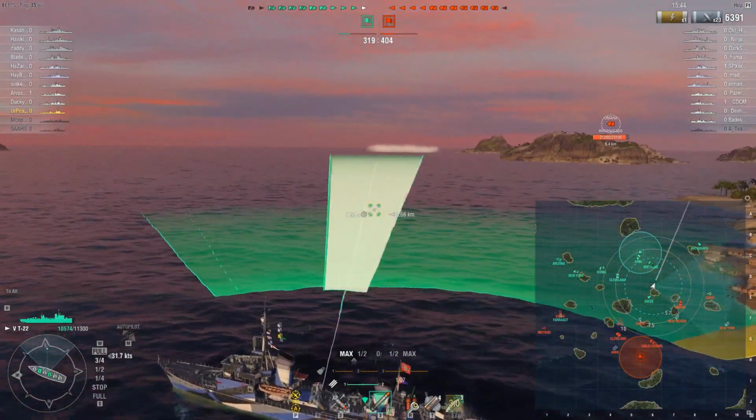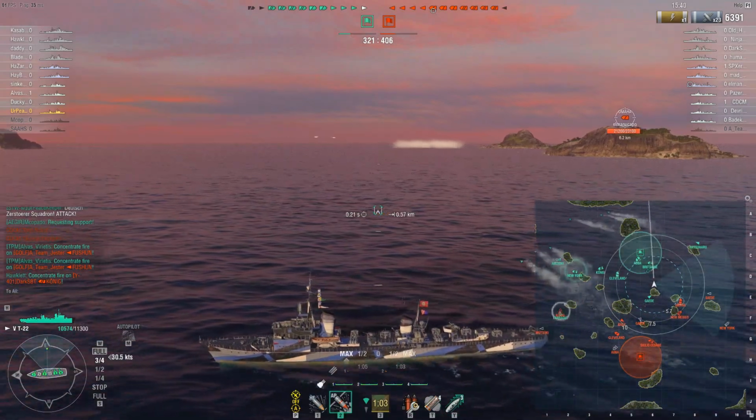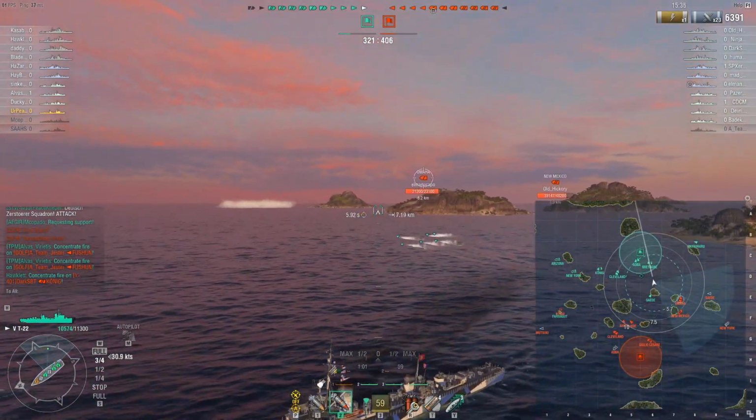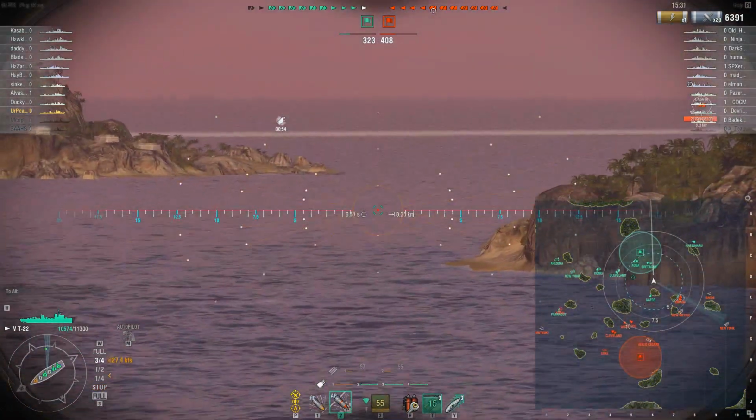And go ahead and we're going to launch... they're widespread, and they're widespread for a reason. Mostly because at this point I'm looking for area denial more than anything. And we're going to sit in the smoke and we're going to shoot AP at him.